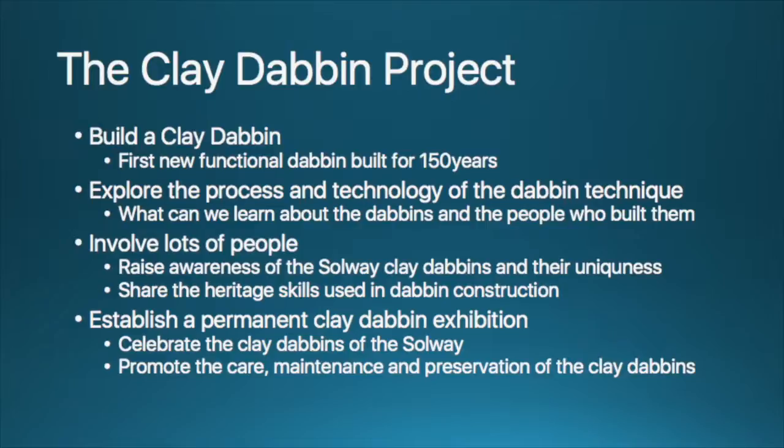And then finally, once we built the building, was to establish a permanent exhibition space where we would be able to tell the story of the clay dabbins of the Solway, and also through that exhibition promote the care and maintenance of these buildings and the technology, and help people to understand a little bit more about what they see around them.